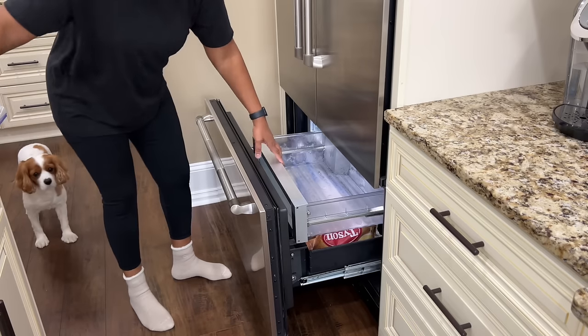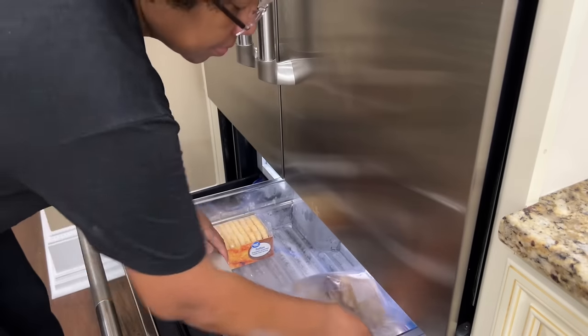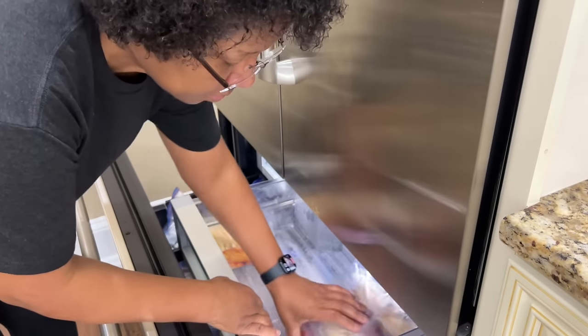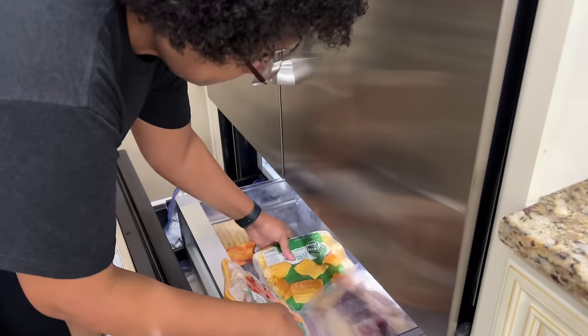Now that the fridge is cleaned and I'm aware of what items are needed, we can clean the freezer. This is the fifth of six soft close drawers, and the sixth soft close drawer is our ice dispenser drawer, which we don't use.